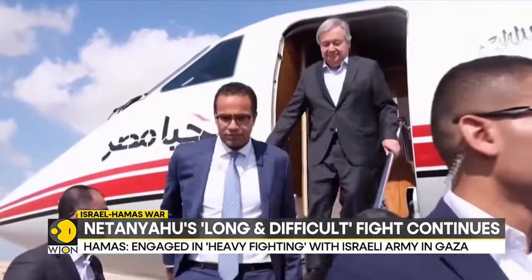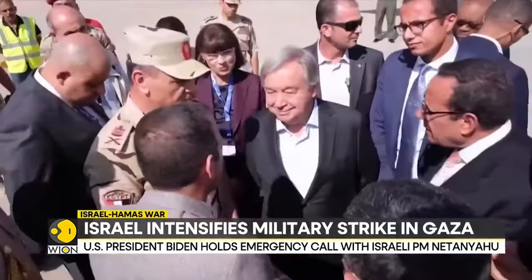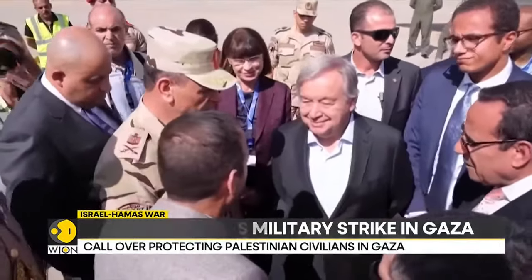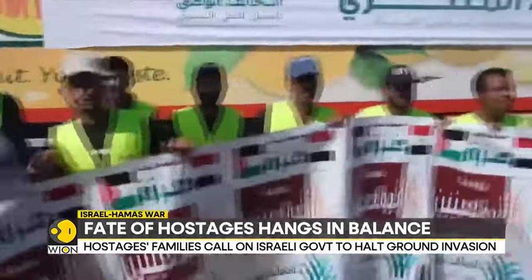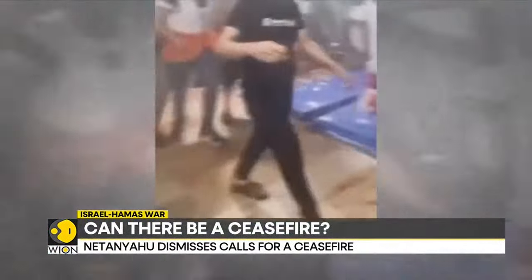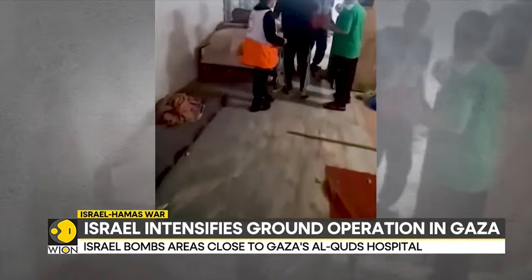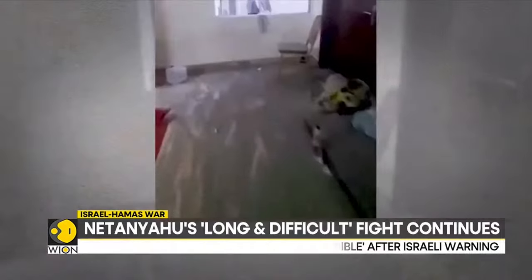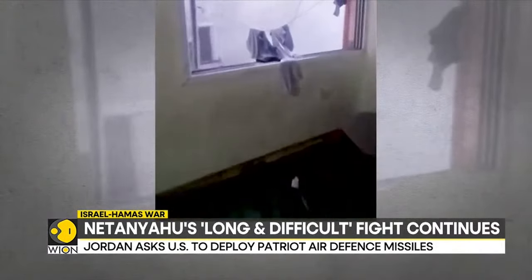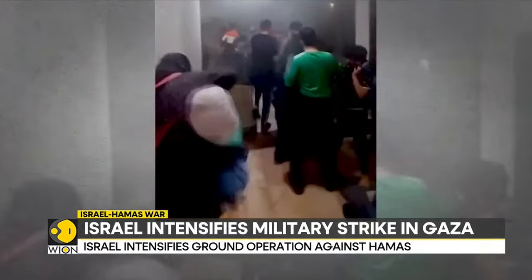World leaders have underlined the urgency of increasing aid into the Hamas-controlled territory. UN Chief Antonio Guterres has said that the situation was growing more desperate by the hour as casualties increase and essential supplies of food, water, medicine and shelter dwindle. According to the Palestinian Red Crescent Society, Israel is repeatedly bombing around Al-Quds Hospital in central Gaza, causing damage and putting civilians at risk. And according to doctors, moving hundreds of patients who are currently being treated there is not possible, where some 14,000 people are seeking shelter and medical aid.